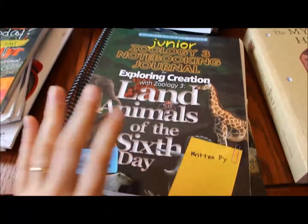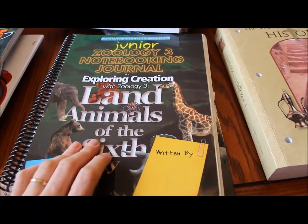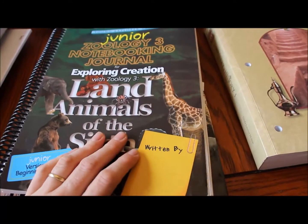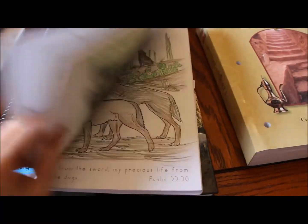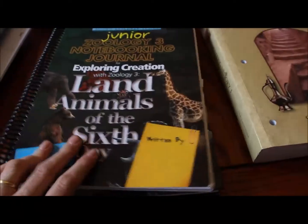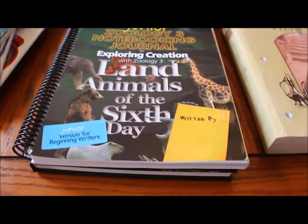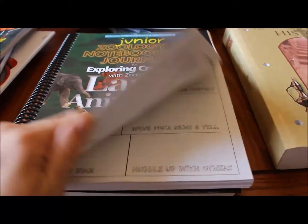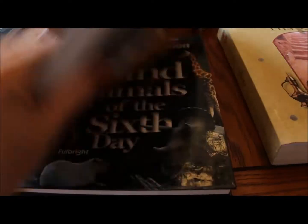He will be doing Land Animals of the Sixth Day from Apologia. I got this curriculum from a friend for $40. They liked it, but they just didn't work their way through it. And they decided not to, so they did something else. The first little bit of it is done. I might get another one, but we'll see how that goes if it ends up in the budget. If not, like I said, it's not a big deal. It's just the first little section of it. We have plenty of other work to do with that.